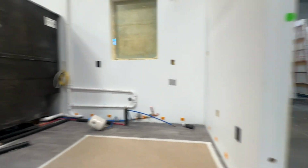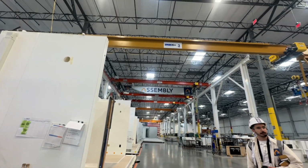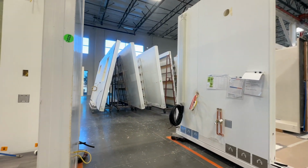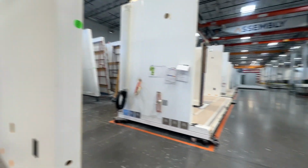As we're walking down, you'll also notice these big overhead cranes above us. Those are really important for the safety and efficiency of our workers to move the heavy Casita panels around, which, by the time you add all of them to the building, the Casita weighs close to 13,000 pounds.